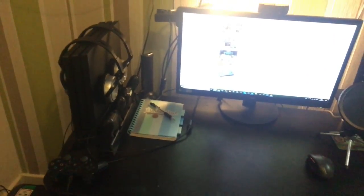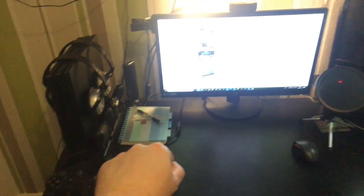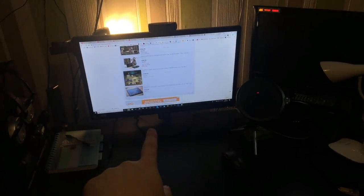Shall we try and get some decent light in here? It is very difficult on the iPhone 6 to actually do this. So you've got a PS4 Pro with a vertical stand that has fans. You've got my monitor. I don't know the specs of that, it's probably 1080p. I've got a second monitor, which is just a 19-inch portable TV.